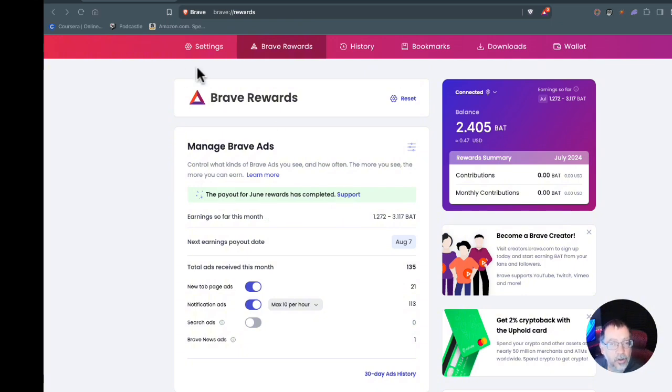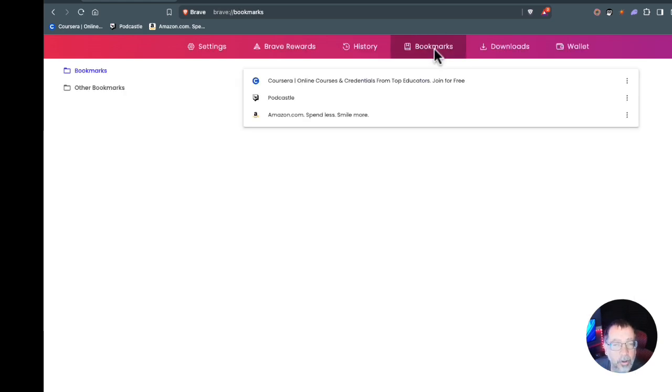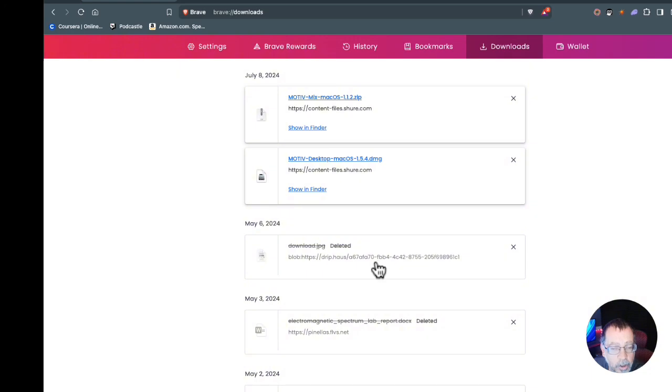You can customize your Brave Rewards. You come over here to bookmarks, and you can see your bookmarks. I really don't have bookmarks up. That was a bookmark section up above the home screen. Downloads, right? So it shows you what you can download, or what I have downloaded.